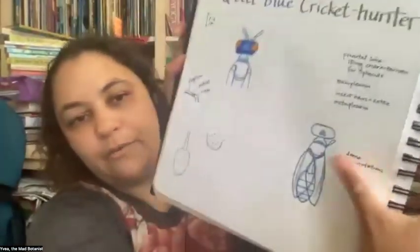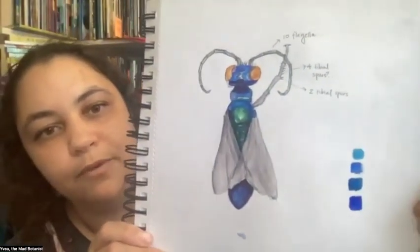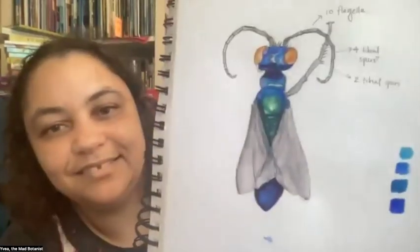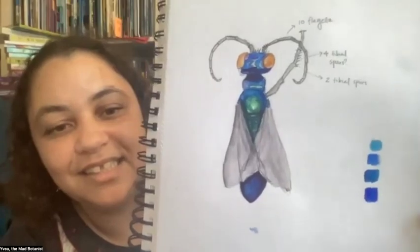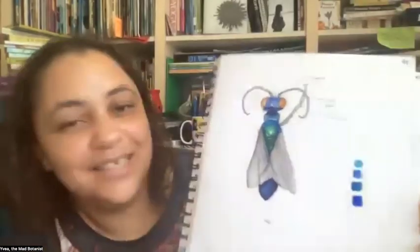Steel Blue Cricket Hunters. I wanted to go back and add more notes, but I was just sitting there gawking at the inflorescence, so I went back and did a bit more detail. Because wait, you owned this iridescent space here. Thank you, it's kind of pretty. Look, iridescence like a boss.